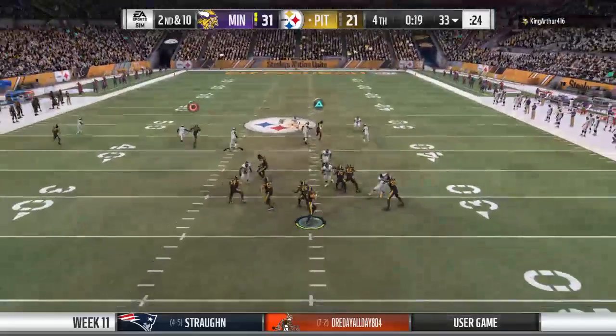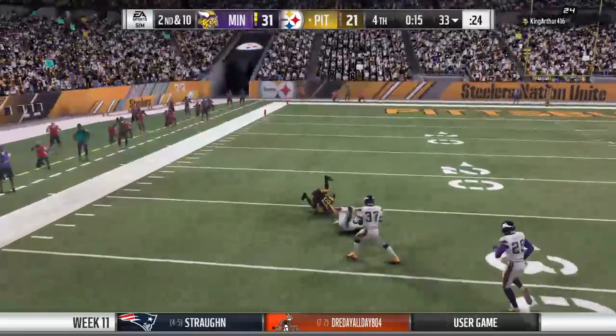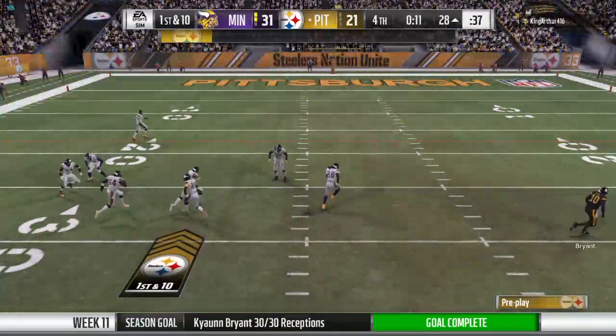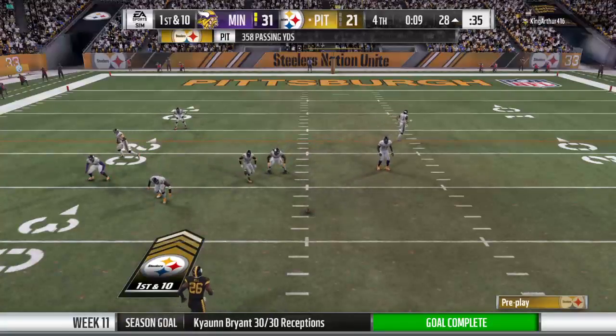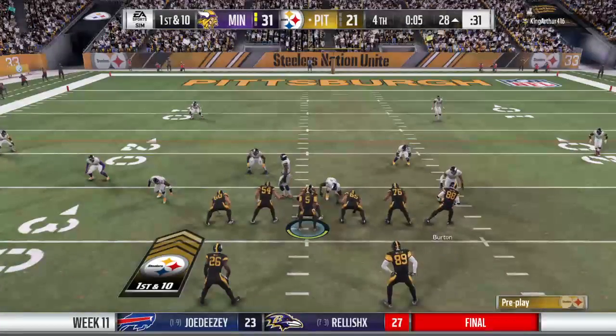3rd and 19. Off the play fake, he'll look to throw. Now a desperation throw deep down, and that's caught inside the 30. A gain of 39 that time. And at this stage, down in the second half, looks like they just wanted to find a way to get it in the hands of their playmaker, and they did.